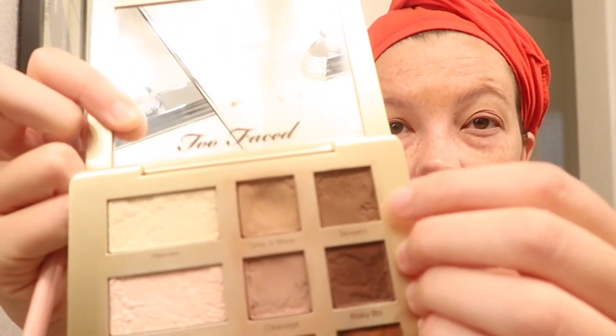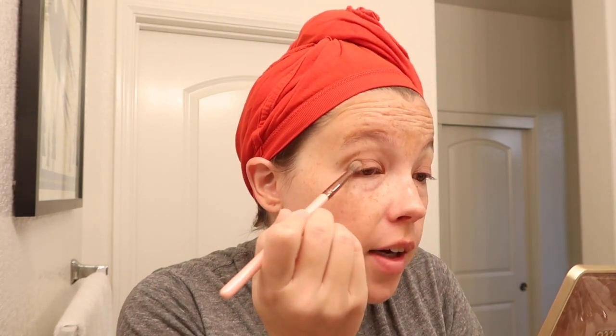All right, next I'm gonna take this smaller tapered blending brush, run it through my little color switch, and then go back into the Too Faced palette and use this shade right here. This is Sexpert. It's just a really good darker brown shade without being, in my opinion, too dark. So I'm gonna take that and just very lightly put it on the outer corner of my eye. I wiped it on my shirt just to get some of that extra shadow off. And the same on the other eye.